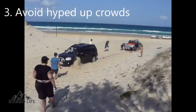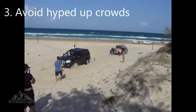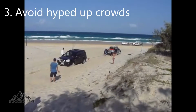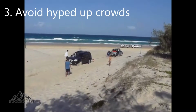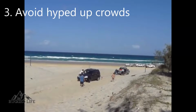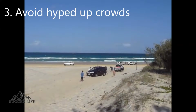Another thing is crowds. If you're new to four-wheel driving, you'll probably find that you would want to go with other people just for that sense of security. And obviously, to not be alone, which is always recommended anyway. But you may end up with friends who are also new to four-wheel driving.